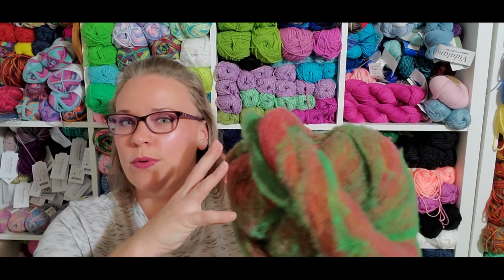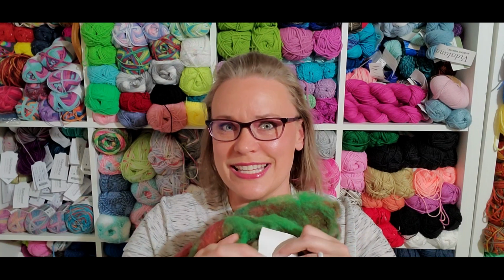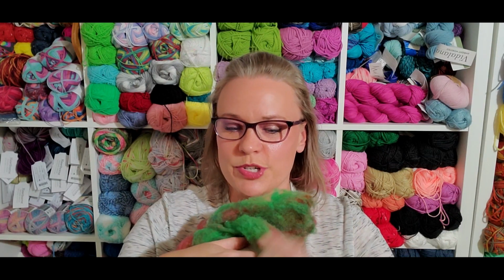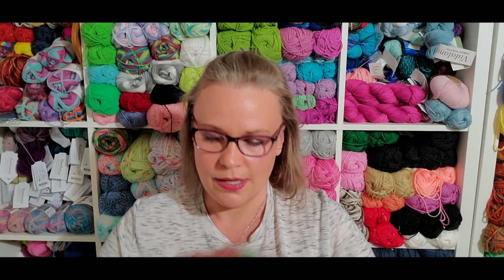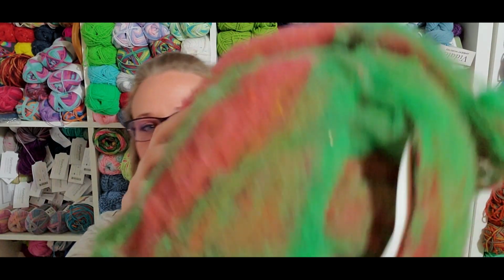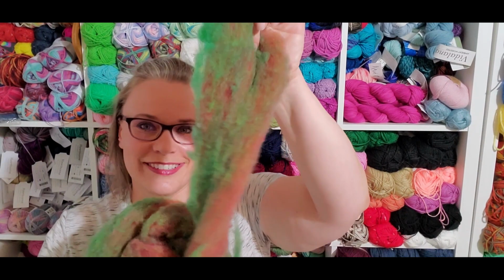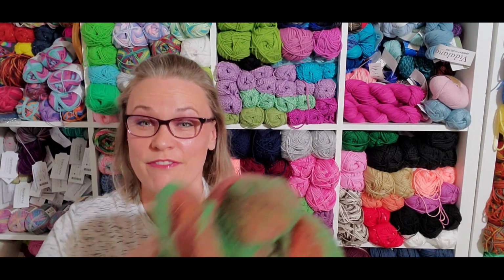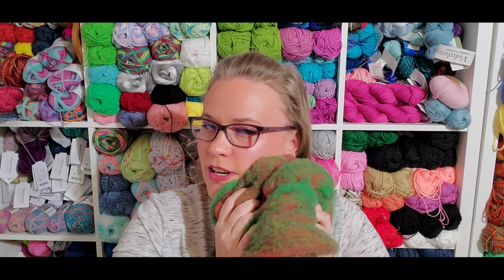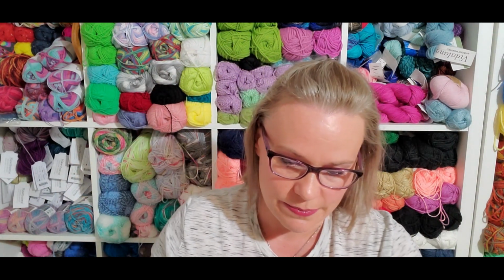And I might also reorder some more of this from them and do blended singles from 2 different dye lots, because I have a feeling I might want something larger. I know it looks kind of knobbly and a little rustic in this form here, but it's not. It is super soft, very, very plushy, and it feels really good up against the skin too. Like it's really, really nice up against the skin.